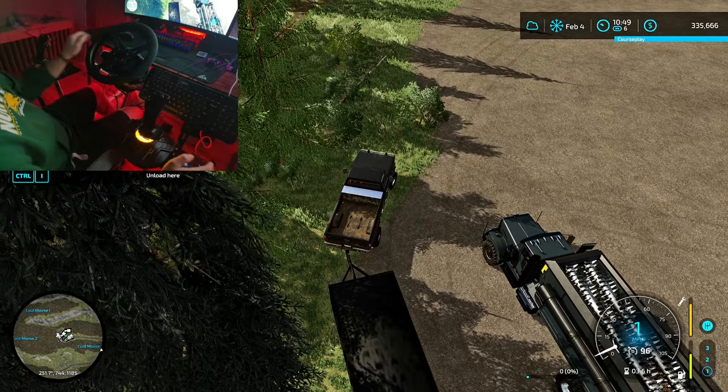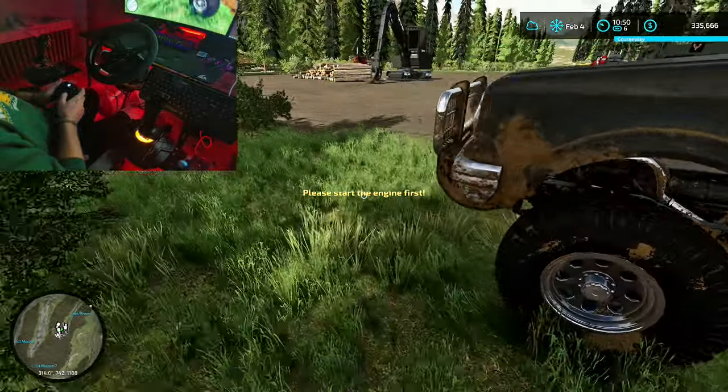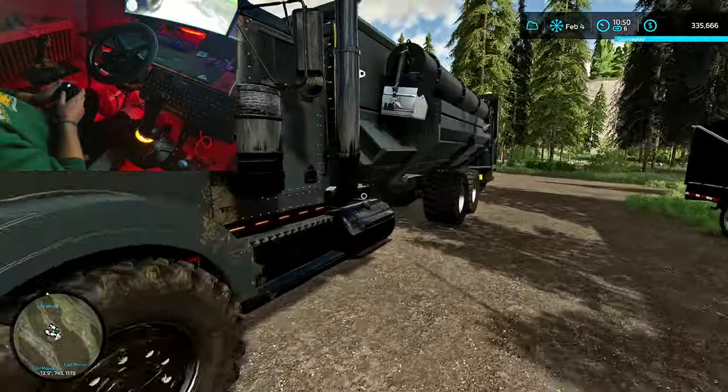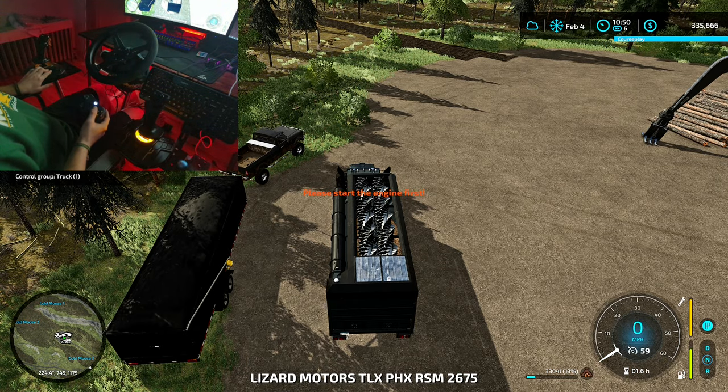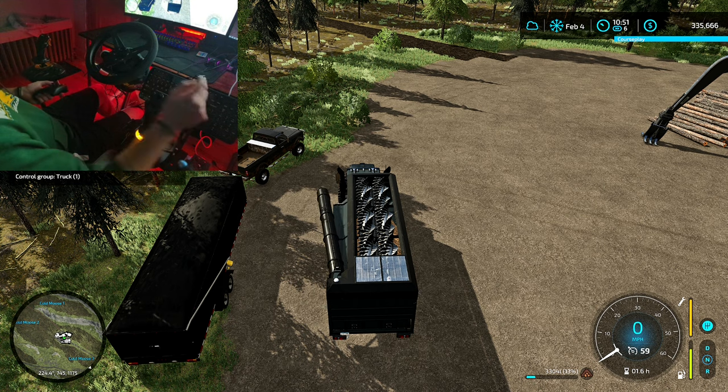All right, let's go pull up there, because I think our chipper truck is full, too. Oh, not full, but it's unloaded anyway.